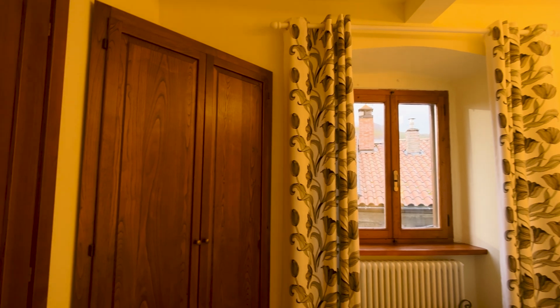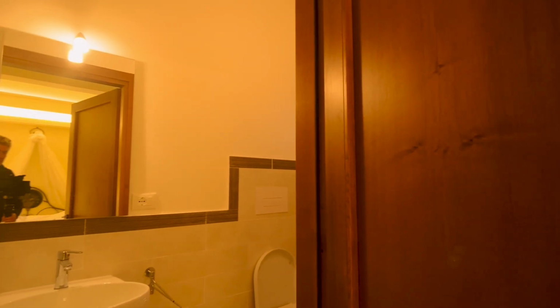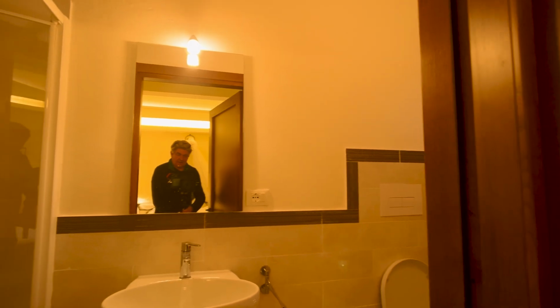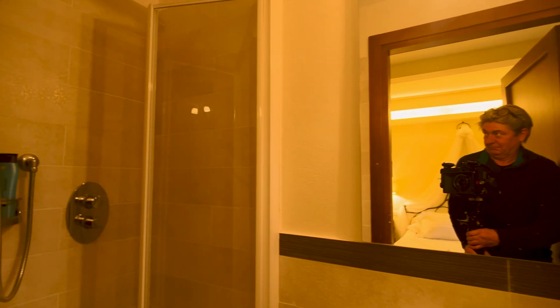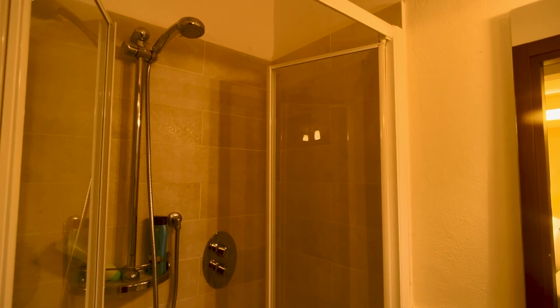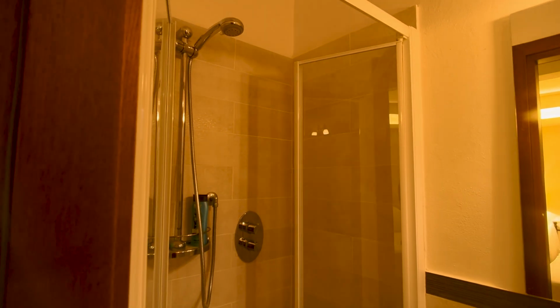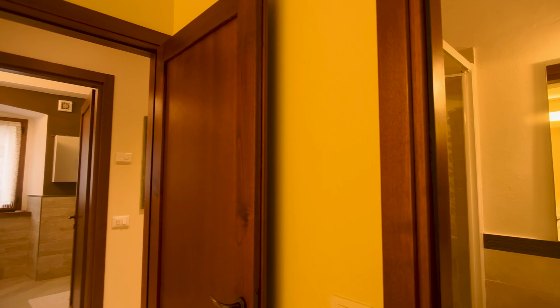And then basically a built-in closet, and just to the left of me, I'm going to open that, there is a bathroom, and I can see the toilet seat up. Right, and a nice shower. Yeah, perfect. You might be able to hear the extractor fan going.